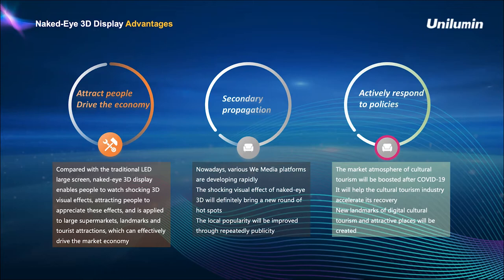Second, media platforms are developing rapidly, and the shocking visual effects of naked eye 3D will definitely bring a new era to this whole technology. The local popularity will be improved rapidly.